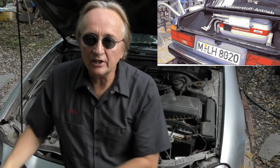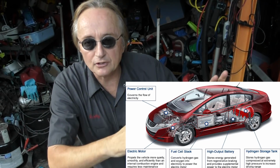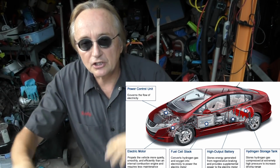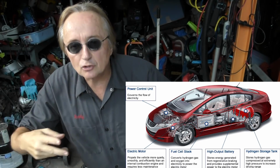Today I'm going to be telling you the truth about hydrogen cars. Now, to begin with, you have to realize that there are two types of hydrogen cars. There are cars that burn hydrogen in an engine to propel the car along, and there are fuel cell cars that use the hydrogen in a fuel cell to generate electricity, and the cars are actually electric cars with electric motors. Now, the United States Air Force is presently experimenting with both types of vehicles in Hawaii.